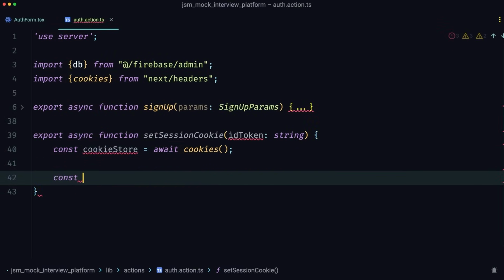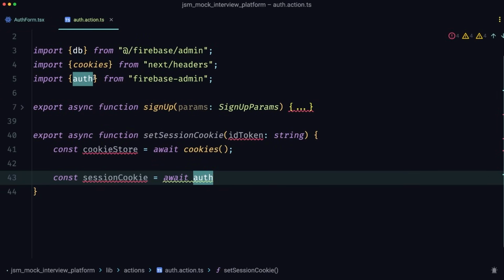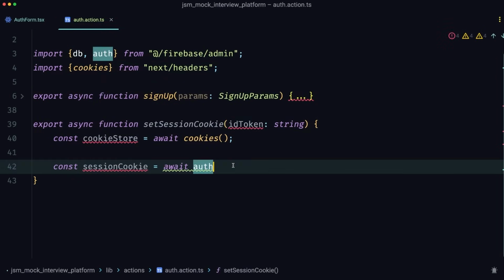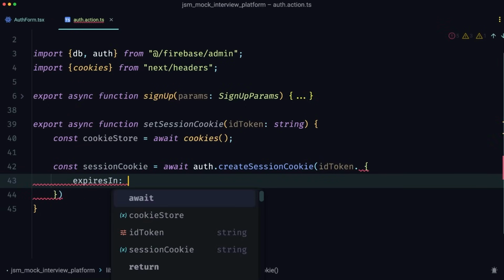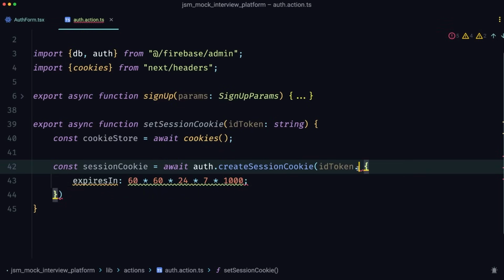And then we want to create a session cookie by saying const sessionCookie is equal to await auth, and this auth is coming from Firebase admin, but actually it's going to be at /firebase/admin. So I want to get it right here next to the db. You have to be careful about these types of imports. auth.createSessionCookie, to which we need to pass the ID token as well as the duration of that token. So I'll say expiresIn, and I'll do it 60 times 60 times 24 times 7. This is 1 week, okay? 60 seconds, 60 minutes, 24 hours in a day for 7 days a week. This means that it'll expire in 1 week, and you have to multiply it by 1000 milliseconds.